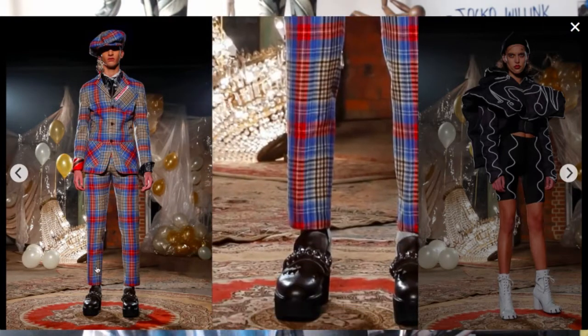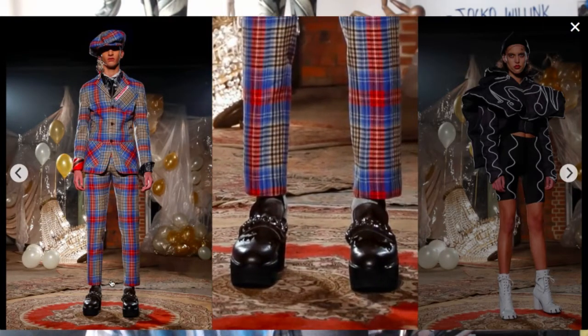So yeah, this tartan suit looks amazing. But what really stands out for me is the shoes. I love the shoes. All the footwear in his collection looks fucking banging. I'm not sure if it's a collaboration, or if his stuff is always made in-house. But the shoes look fucking sick in every look that I've seen so far. Those are my standout, I think, so far.